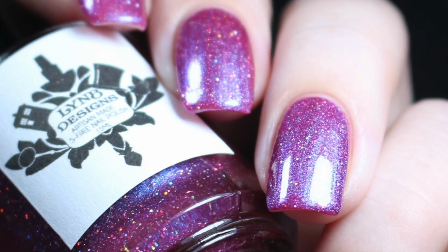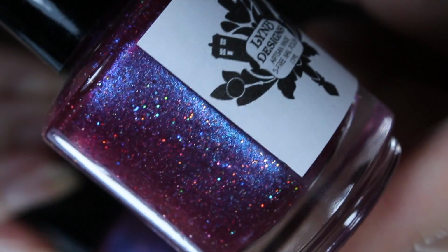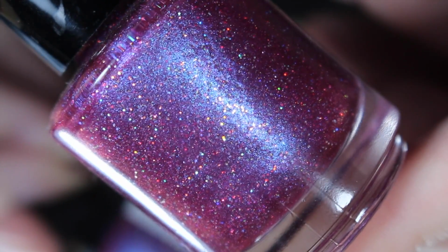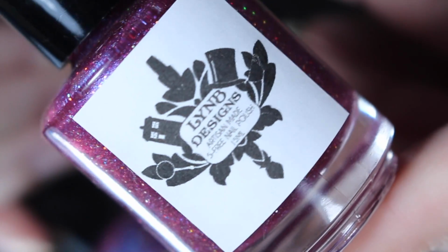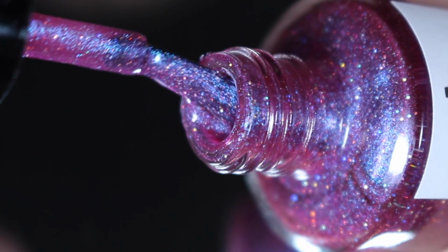So next up is You Don't Smell Like Santa, and this one will retail for $10 as well. It is described as a deep red jelly base with a blue to purple shift and a hollow shimmer. So that blue shift in there is really strong. I'll go ahead and show you a brush shot, and I'll show you how You Don't Smell Like Santa swatched on my natural nail.